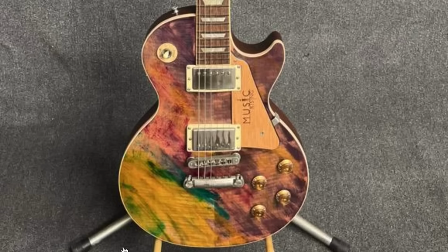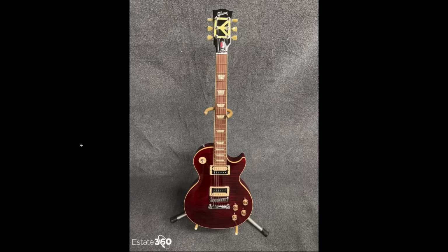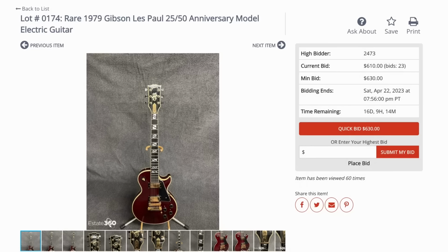You don't see these every day, the Sammy Hagar Red Rocker Les Paul. I have documented it in this episode. Kind of looks like a Slash Rosso Corsa, but you have the chicken foot emblem up here. Kind of controversial, but it is what it is. He has a wine red 2550, which is one of the less common finishes, but let's see how its condition is.